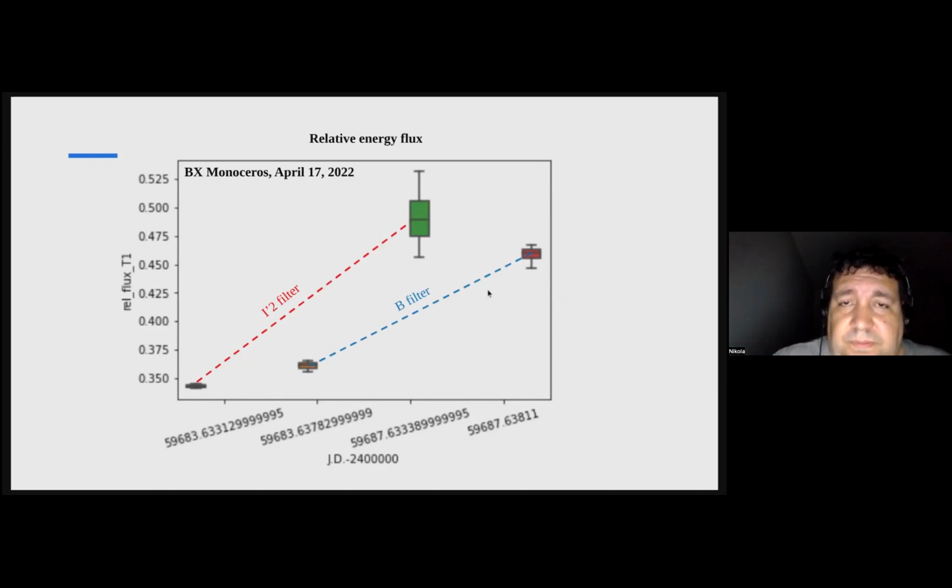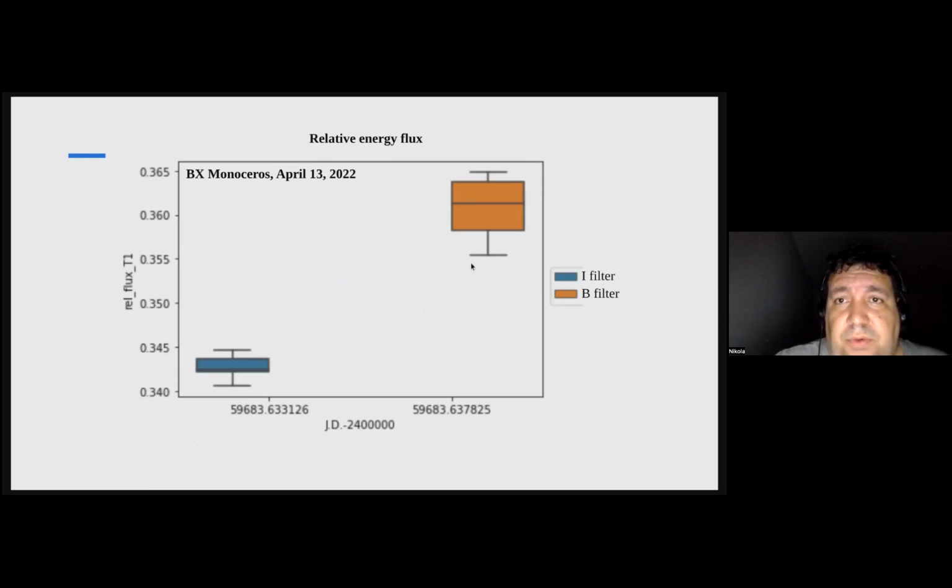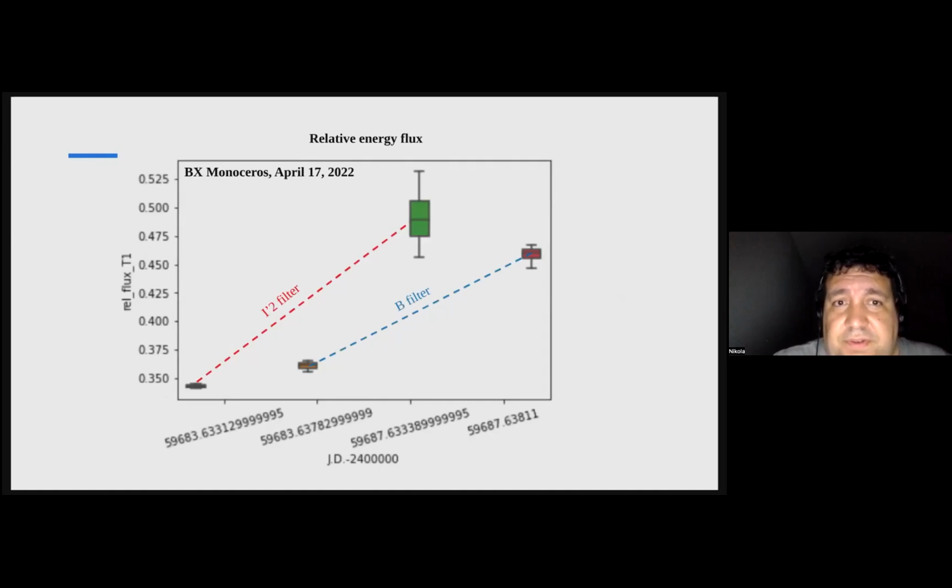So it's actually counterintuitive because on April 13, I thought probably, in blue, it looks like it's a little bit brighter than I filter, but actually it's not. In I filter, it's actually brighter than the blue filter, and it's actually steeper, right? And what we see is that this change between April 13 and April 17 is actually bigger than the error bar. So it means that, taking all the noises and all the errors and all the error bars, this is still a little bit higher than what we saw on April 13.